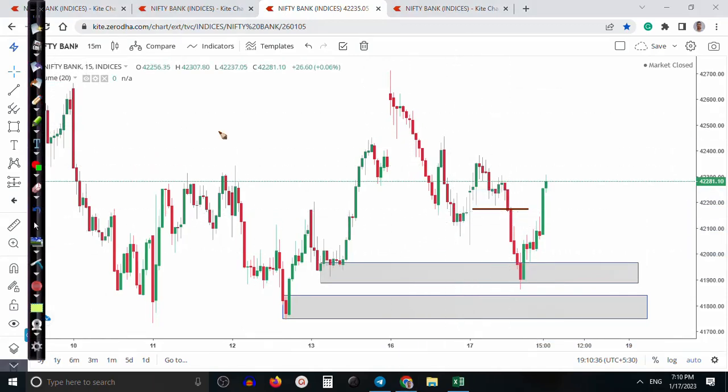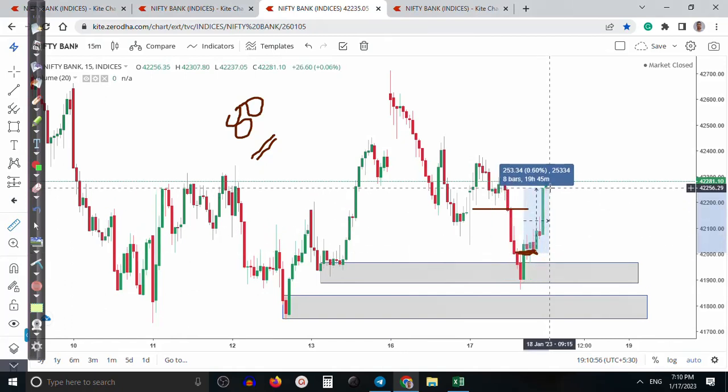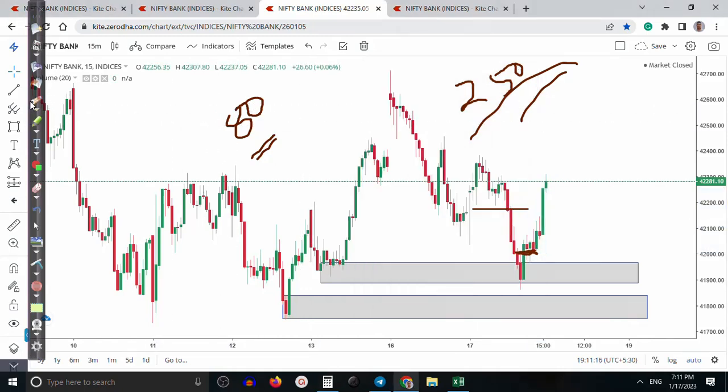That was my 80-point SL hit. So what I lost here? 80 points. All right. Next, my trade opportunity after breaking this level. Somewhere here. Okay, let me show you what my profit was. So I entered here and we booked somewhere here, 250 points. So net we got, you can see here, 250 minus 80, 170 points. So we caught 170 points net profit somewhere here.